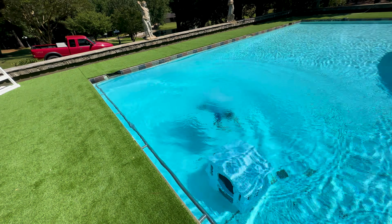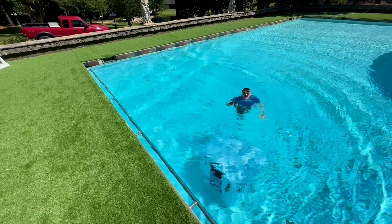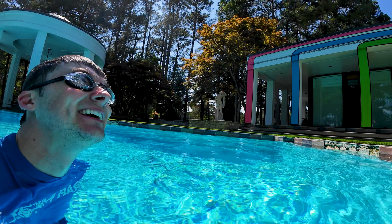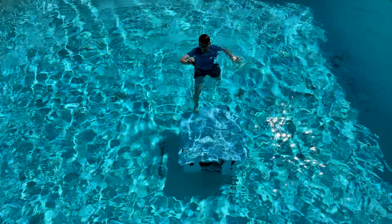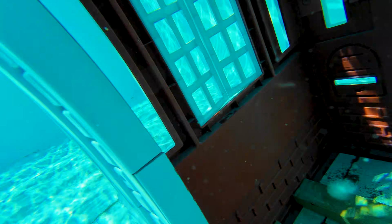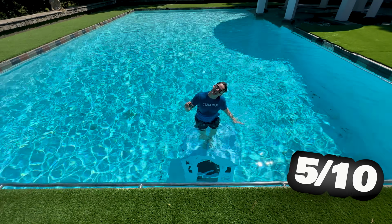And gone. Where'd it go? Did it disappear? It did disappear. I keep forgetting this is a saltwater pool. It's actually like from right here. It's gone? You can't see it. Okay, I'm gonna go investigate. I'll give this one a 5 out of 10. Is that fair? It's good enough.